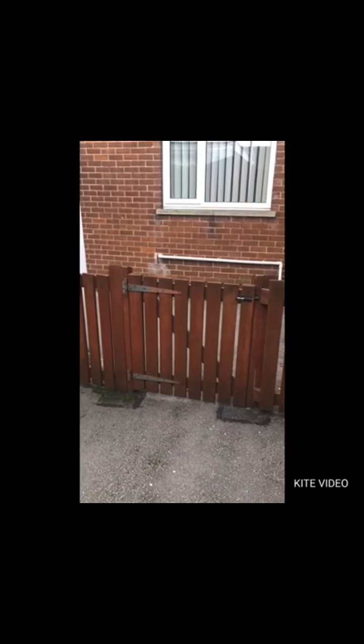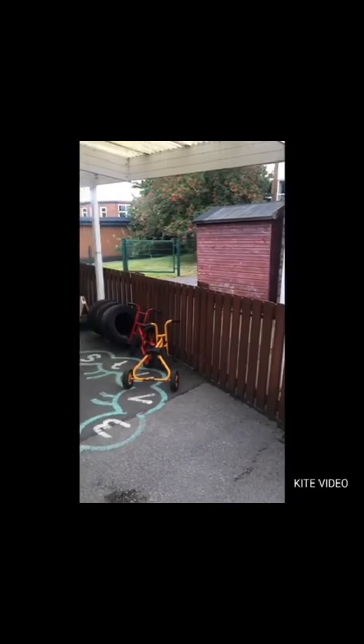Right, so this is the gate that you're going to come through. You're going to say goodbye to your grown-ups at this gate. Give them a big squeeze to last all day. And this is the gate that you will go back home through, and your grown-ups will meet you in this area at the end of the day. So when we first come in, we'll go up the stairs together.